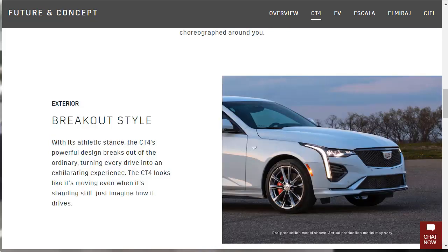The sportier and more powerful CT4V, which starts at $45,490, is now intended to line up with performance variants such as the Audi S3 and BMW M240i. An even more powerful variant of the CT4V is on the way, possibly called Blackwing. That will do battle with the full-bore performance versions of these models, such as the Audi RS3 and the BMW M2.